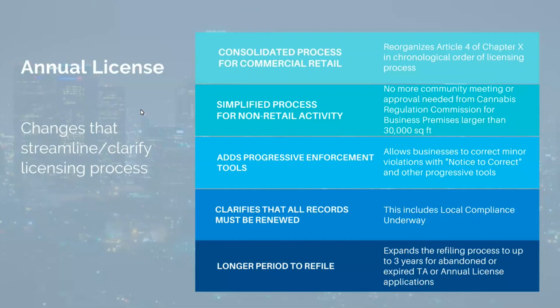We reorganized Article 4, which is LAMC 104, so that the different commercial cannabis retail activities were within one section. And then we simplified the process for the delivery and non-retail activities so that the director has the discretion to grant annual licenses for those activities. One of the things that was added was the progressive enforcement tools, which would allow DCR to issue a notice to correct for minor violations, as opposed to the notice of violation and the heftier fines that go along with a minor, medium, and major violation.